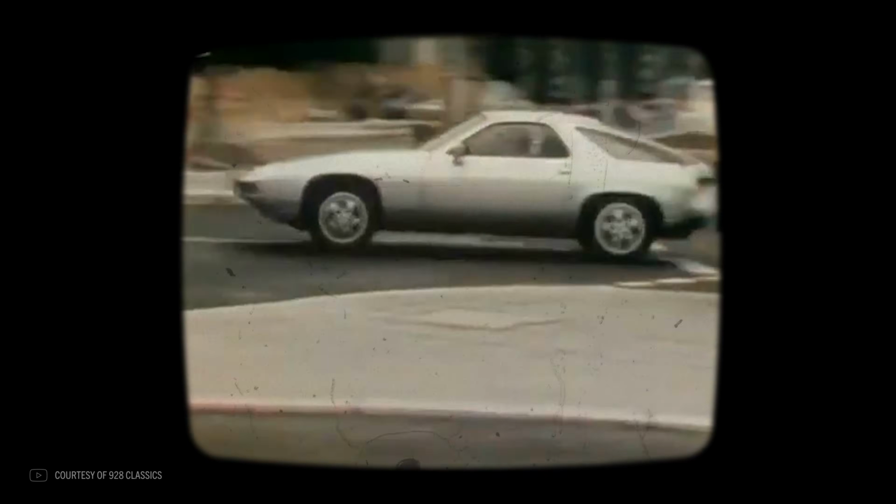And my father wanted a 928. At that time, I was 25 years old, so I could accompany him, and he asked, what do you think? And I said, yes, why not? 928 is a cool car. Back in 1981, it was 2 years old, and this description was very nice. A 2-year-old car, what could be wrong?